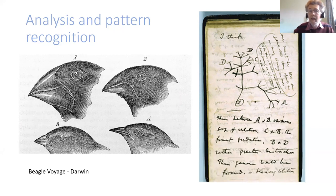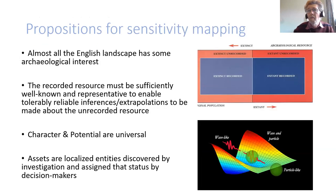If we think about the development of other scientific disciplines, we shouldn't be worried about that. We should embrace it and work with it. So some of the nervousness I've encountered, I think, comes from experiences that have been had in the past with some of these types of techniques, where perhaps the evidence base wasn't strong enough, or the way we were using them wasn't appropriate. So we just need to think about how we develop them. So here are some propositions that we developed for the sensitivity mapping project.